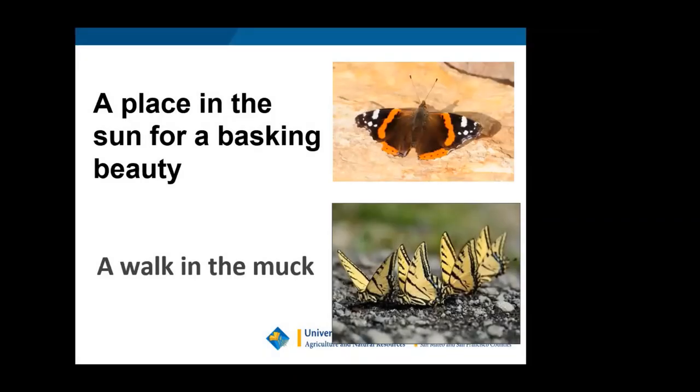They're looking for a place in the sun for basking. So flat rocks is something that butterflies like. And as I said, they like puddles. If you've ever been on a farm, you'll notice that all around the watering tank, the trough, it usually leaks. Or the animals get water out of it, drip it on the ground. Ground is all mucky. Butterflies love that. It has everything they need in it. It has the minerals, it has the water, it's shallow, it's good for them.